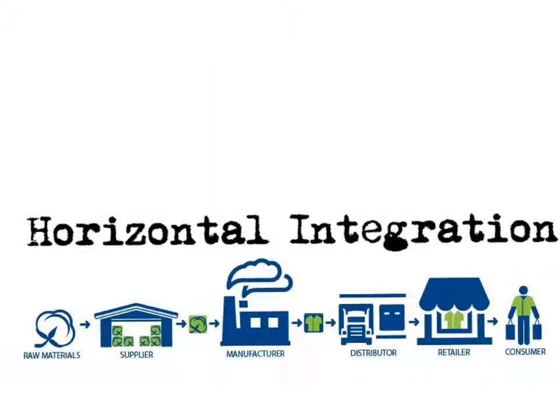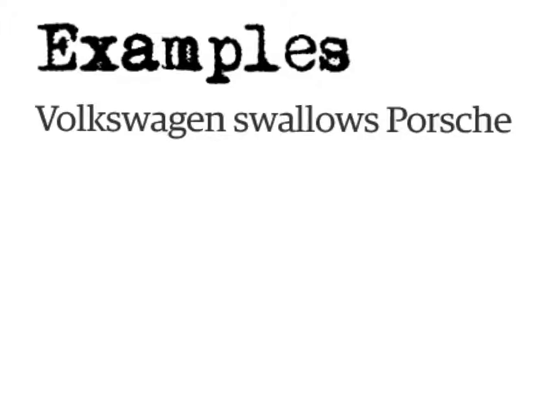So when we think about horizontal integration, we just have to remember that this is the coming together of two companies that are operating in the exact same stage of the supply chain. So they might be selling different products, but they're in the exact same industry. One example of a horizontal merger is the one between Volkswagen and Porsche, where Volkswagen acquired Porsche.